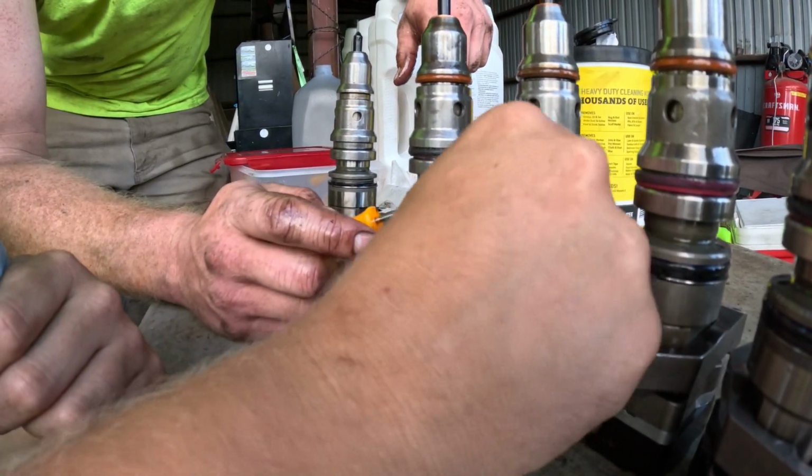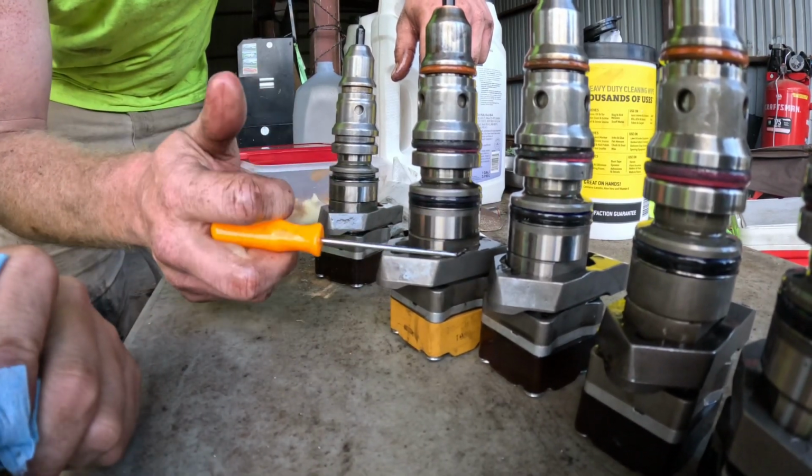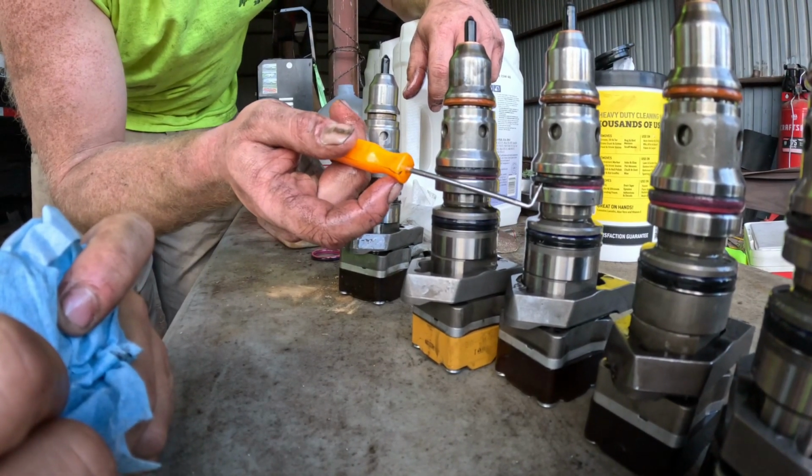Because the oil comes in here at 3,500 psi and it just blows right through, and then it blows out, and that's why you see oil shoot out of the valve cover. Yeah, and I guarantee you, all that oil pressure, probably.